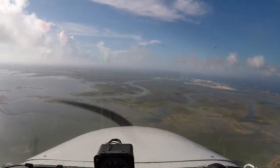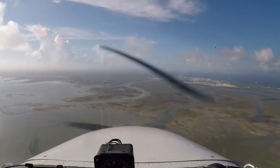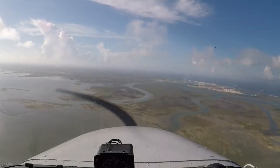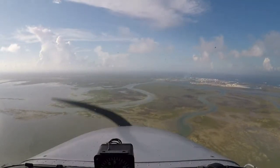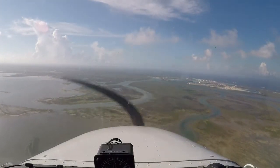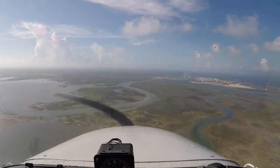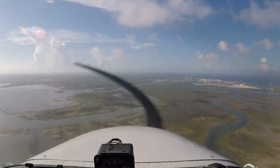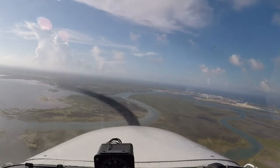Good morning, Bahamas 319, 11,800, cross Lud 7,000, 16 southeast. Bahamas 319, good morning, Freeport weather: wind 150 at 5, visibility 10, clouds scattered 1400, scattered 1600, temperature 29, dew point 26, altimeter 3009. Expect runway 6 visual approach, cleared Freeport airport present position, direct Lud, direct Freeport, maintain 7,000, report crossing Lud.